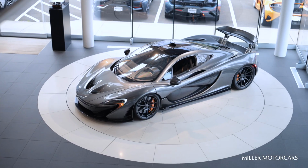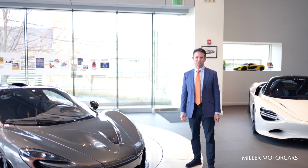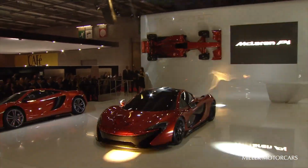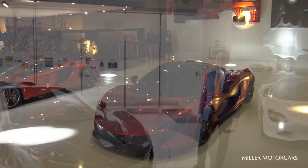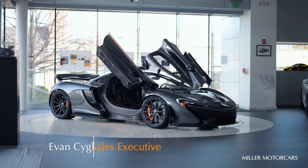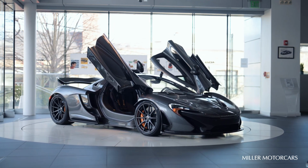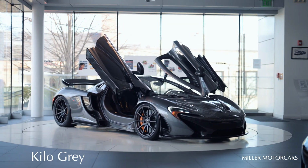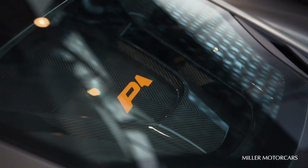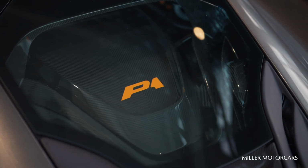Proudly presenting the McLaren P1, a legendary icon for McLaren, originally launched at the Paris Motor Show in 2012, and then as a production vehicle in 2013, and produced globally for 2014 and 15. The example that I'm standing by today is a very special example with a lot of special, unique MSO content featured in a color called Kilo Gray. It is a second model year P1. It is a semi-late production VIN with a lot of cool features which we're going to discuss today.